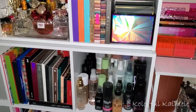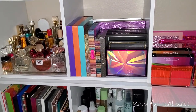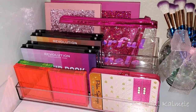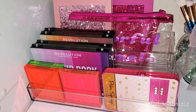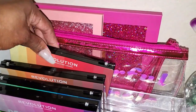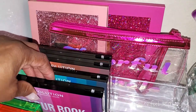Okay, you guys, so the hardest thing for me to choose would be palettes, but I know I need to pick a couple of palettes. The reason why it's hard is because you guys know I do try out a lot of palettes, test out a lot of palettes, and because of that, I usually just kind of go by how I feel. But since I'm trying this Shop My Stash thing, I think one of the palettes I'll choose for this week will be one of my new Revolution Colorbook palettes.